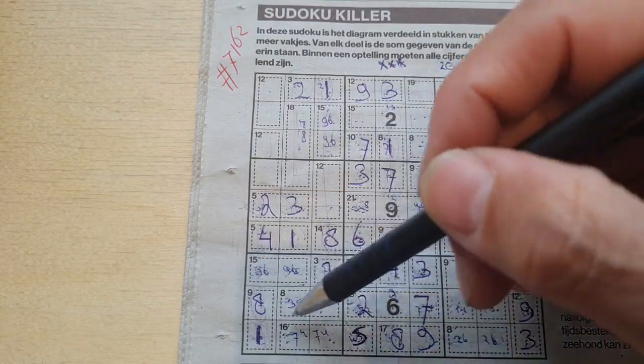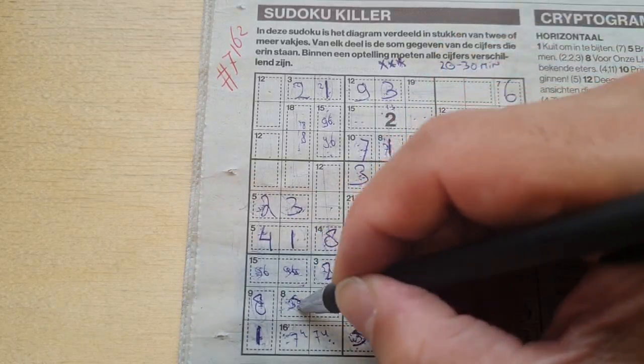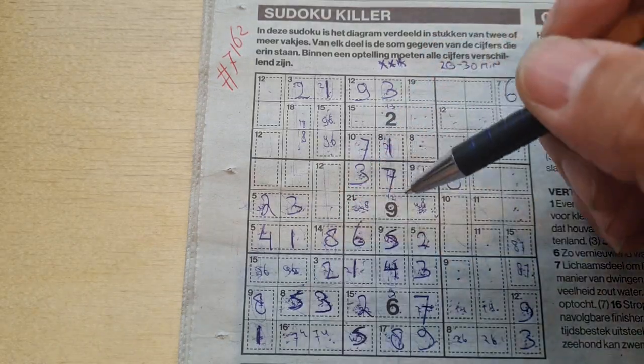9 and a 6. 3 and a 5. We have a 3 in this column, no 3 there. 3 should be here. 5 goes there. 20 minutes already passed. Need to hurry.